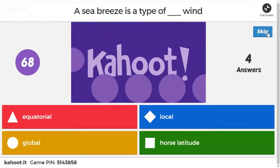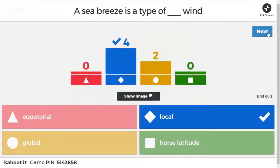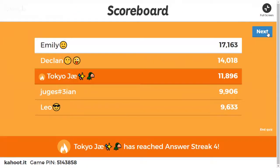Now remember, it came under a larger heading, but in the note itself, it said this. This is a tricky one. Local is the correct answer. A couple of you were tricked with the global winds. It is a local wind. Next question. Good job, Tokyo J.